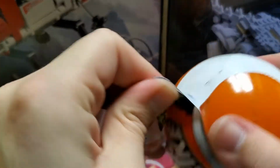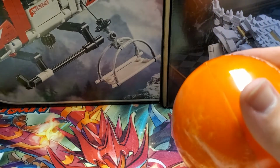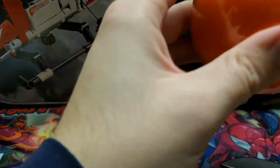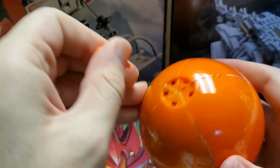There we go. Oh, that's some horrible noises. Oh! Oh, what the heck? It's like a weird orange thing. I don't know if you can see that. Okay.